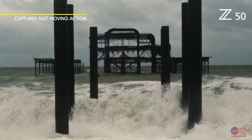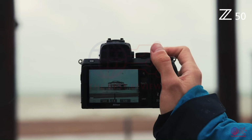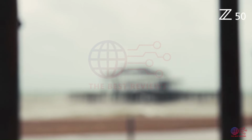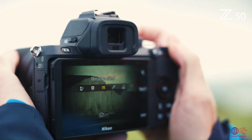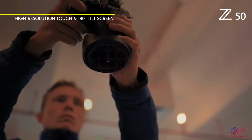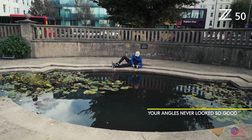Confidence captures fast-moving action in the camera. Strong magnesium alloy body as a serious tool for making photographs, and yet, it looks like 30+ creative effects apply in view in real time. Nikon is targeting the Z50 high-resolution touch and 180° tilt screen as a solution. Your angles never looked so good.